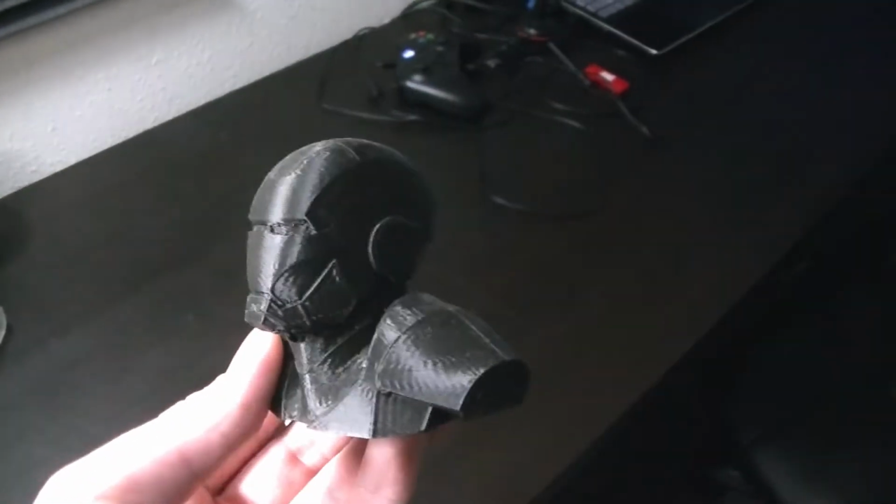I printed this one in Arkansas at my internship. It's an Iron Man bust. So there's that. Then I also printed this one in Arkansas. It's a Darth Vader bust. So I've got a couple different, just really neat 3D print things that I've made. This was given to me by one of my very good friends, Scott, who taught me everything I know about 3D printing. So I keep this around.